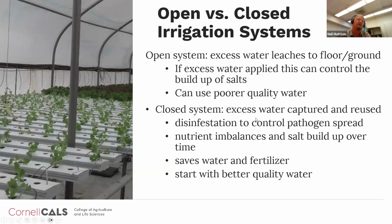If we're in a closed system where excess water is captured and reused, I tend to see this in hydroponic growers, for example. So here's a grower that has an NFT channel system for growing leafy greens. So they want to reuse their water. So sometimes you'll have to think about disinfestation to control pathogen spread. Usually we don't do that in NFT systems because we're moving a very large volume of water very quickly. So it's kind of impractical to do disinfestation.